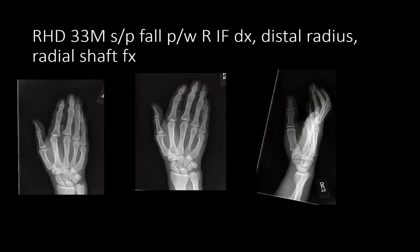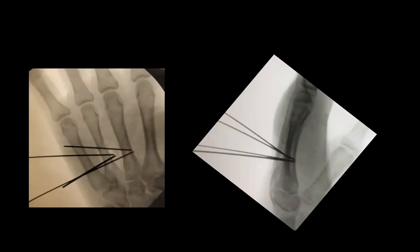Next patient's right-hand dominant, 33-year-old male. Options for fixation there, if you're going to do an open reduction? Yeah, so you could use screws in a plate. It's just a surgeon's preference, use K-wires instead of those other options for fixing this fracture.